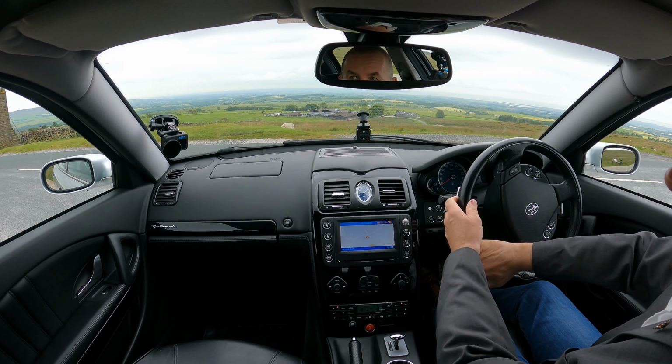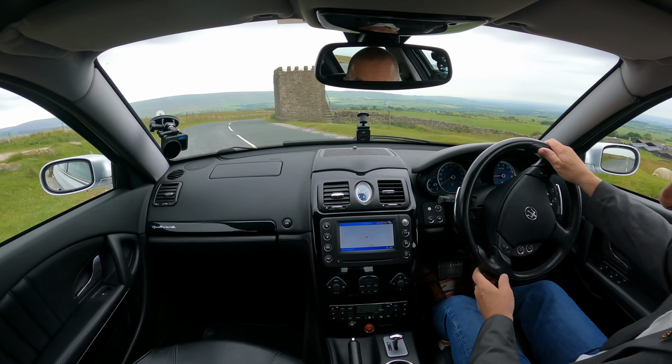I should have checked to see whether it's got air suspension. It must have, it's that good.